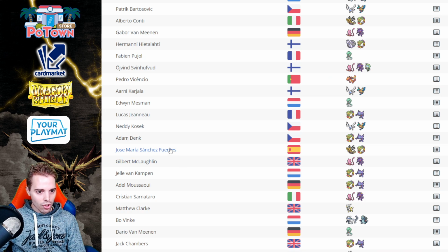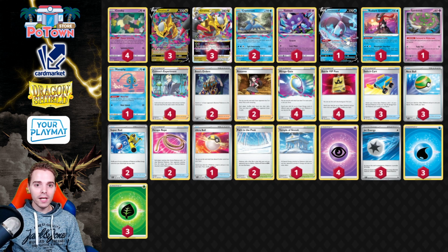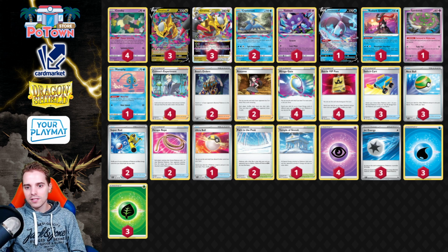And then Jose Maria Sanchez Fuentes from Spain, Lost Box with Giratina VSTAR. So they are playing Luminion in there. Yeah, that's a 2-prize liability, but also if it gets knocked out, you can instantly have access to Roxanne, which plays a little bit easier. And having that turn 1 Colress is always the most consistent thing.